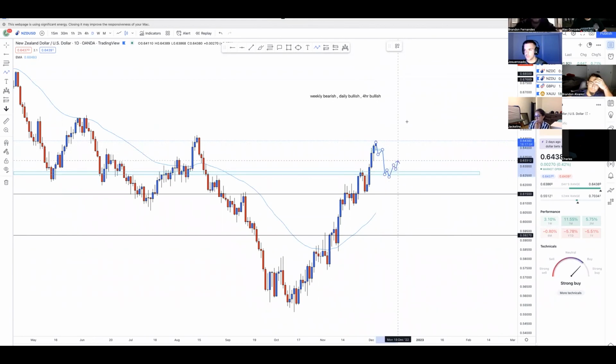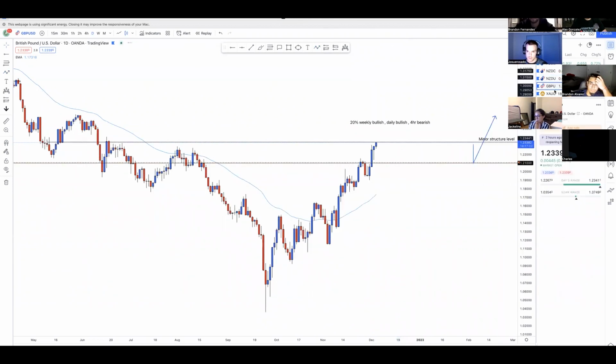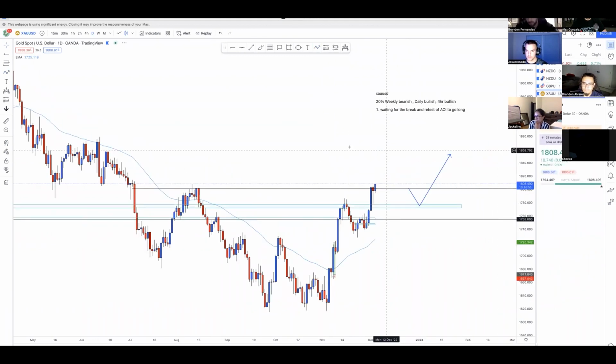Then here, if you get a nice buy to the upside, GBP USD, the ideal thing is to wait for the pullback to the upside. And then gold, if it somehow comes back in here and it looks good, you can then get another buy to the upside.